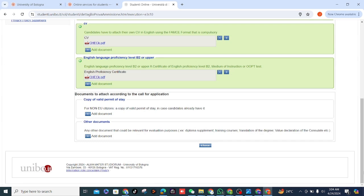Okay, so this was the procedure to apply at the University of Bologna. Okay, thank you.